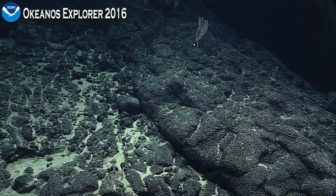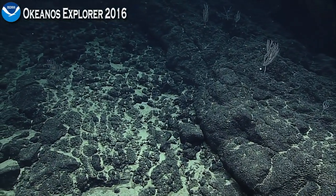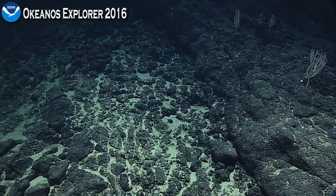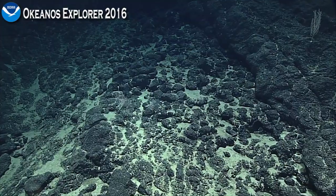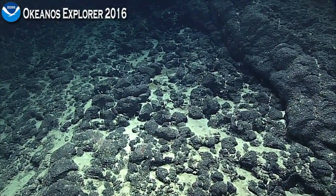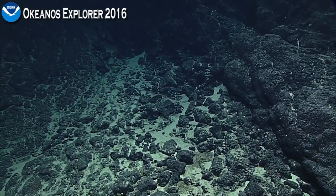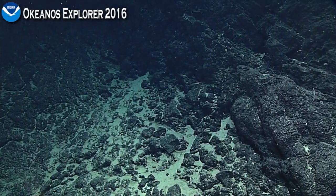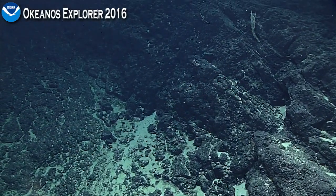Depth right here is 1,220 meters. So yeah, we absolutely want to make it to the top of this ridge. We're diving on this south ridge. The seamount gets to within 650 meters of the surface. It's kind of a flat plateau at the top, around 700 meters. So we absolutely want to make it to that top throughout today's dive.